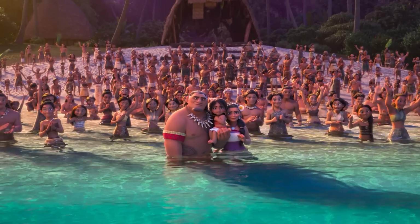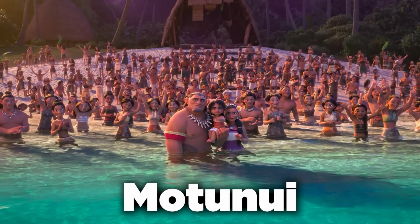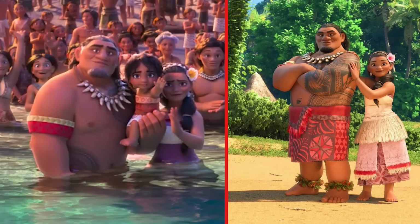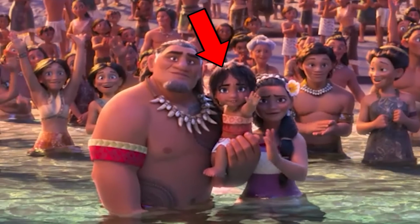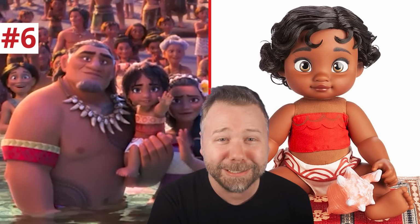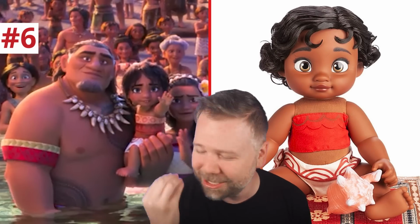There's this quick shot of Moana's community, Motunui, sending her off as they wade into the water, and when you compare her parents to their appearance in the 2016 Moana, they've definitely added some gray to her father's hair. It also looks like she has a little sister who wears the same clothes that little Moana used to wear, so she has to wear her big sister's hand-me-downs, which is just adorable.